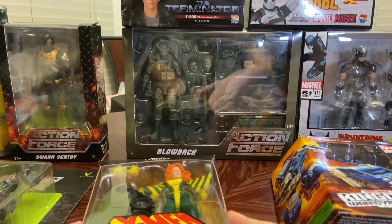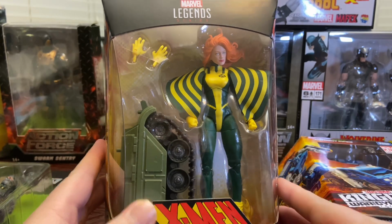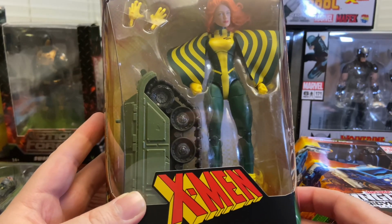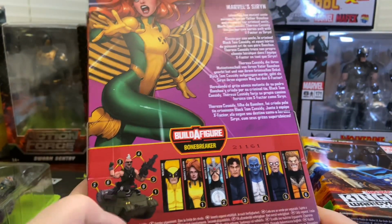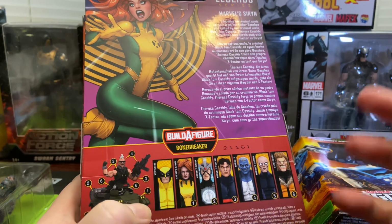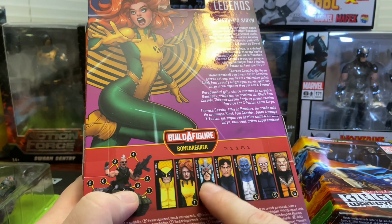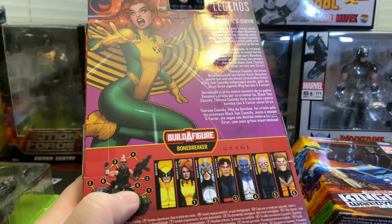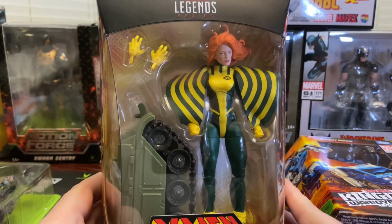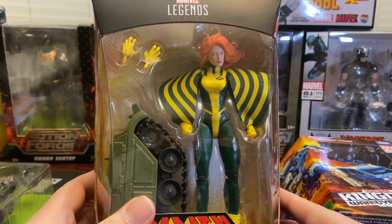The last thing I did grab off Amazon was this Marvel Siren. I just wanted her to be with my X-Force team because I had no other figure of her in that representation. I've already purchased the Build-A-Figure off of Mercari because this wave didn't grab me, but I did like the Build-A-Figure. I did like the Havoc figure, which I also picked up, and now the Siren. I wasn't a big fan of the other ones. They're good looking figures. I just wasn't a big fan of those. Yeah, gonna have that with my X-Force team.